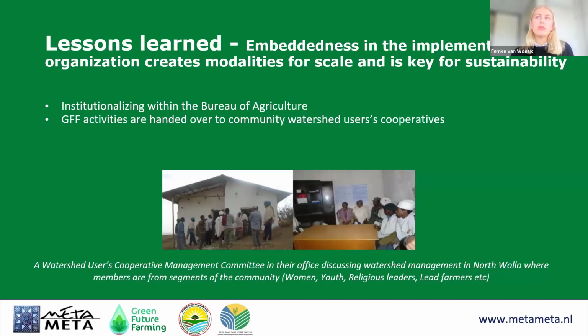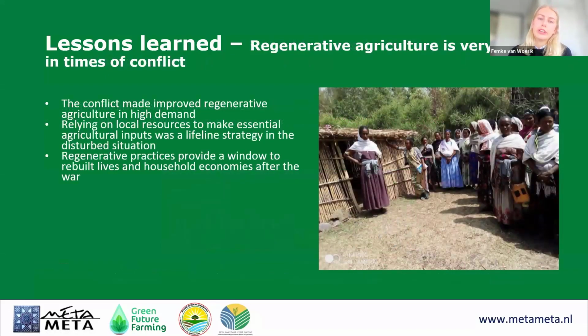Of course, GFF was a program of 4 years, but it doesn't stop after these 4 years. We really aimed to have it continue through the work of the Bureaus of Agriculture. And on an even smaller scale, one example is that the GFF activities are handed over to the community watershed user cooperatives. This was done in Amhara. If there are any more questions about that, we can use that for the Q&A. As I saw, Bantam Lak is here from the Amhara Bureau of Agriculture, and he has been working a lot on that as well.